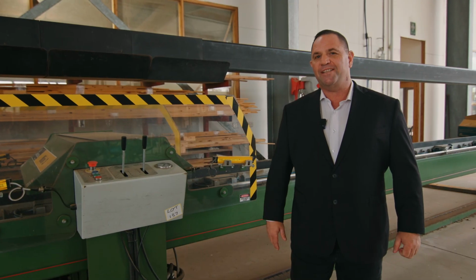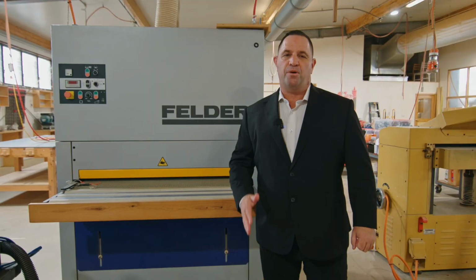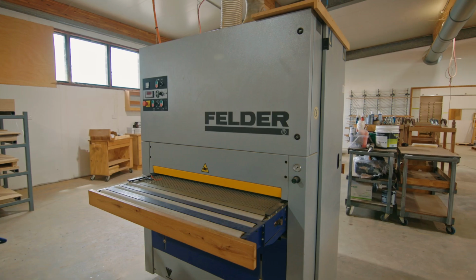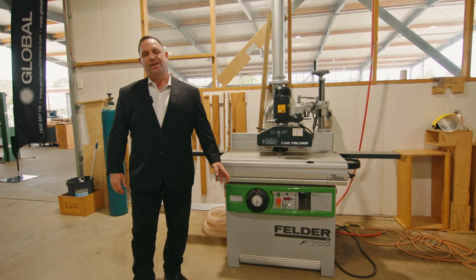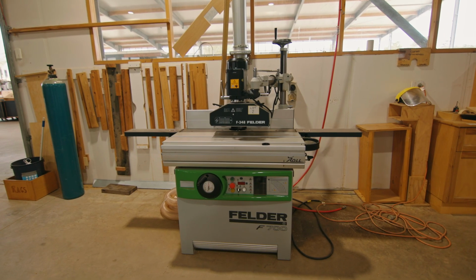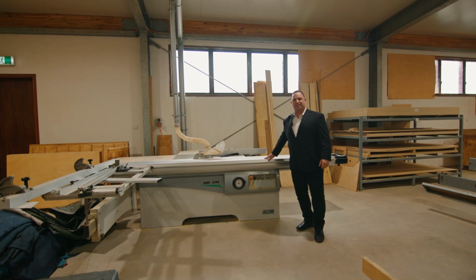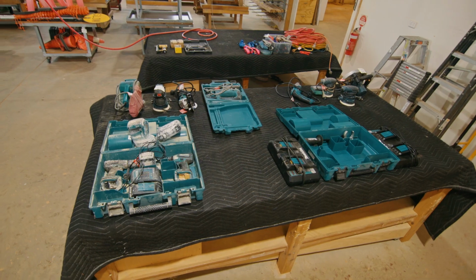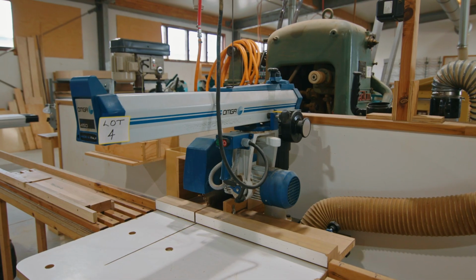We have a 2018 Multinail Mini 3 truss and 4 assembly machine. We have a Felder model FW1102C wide belt sander. We have a Felder F700 spindle moulding machine with a power feed unit. We have a Lazzari Juno 3200 sliding table panel saw. We have assorted high quality woodworking equipment and also various workshop plant and equipment throughout the business.